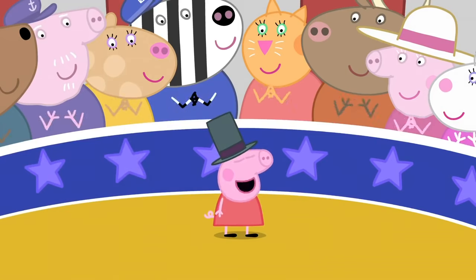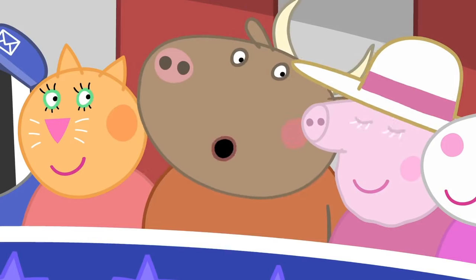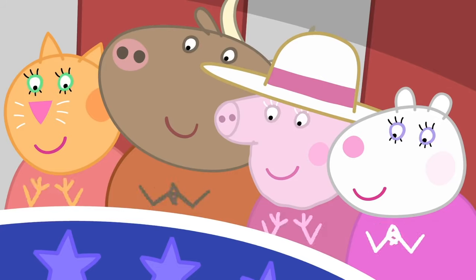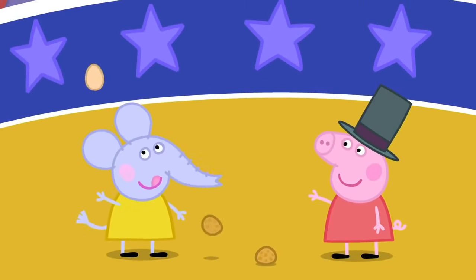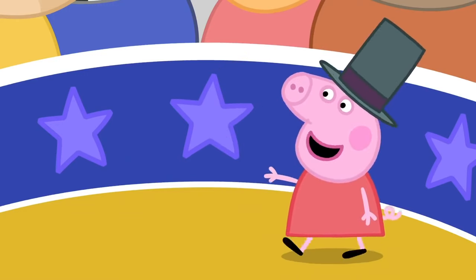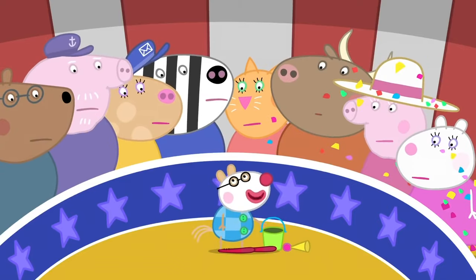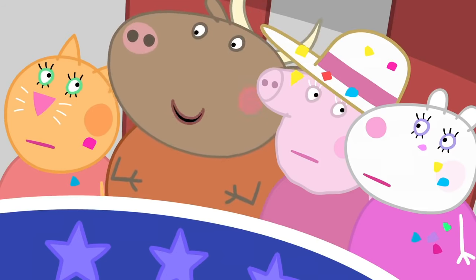Don't stop clapping, it's the strong Danny dog. I was a strong man once. I used to lift tractors. See Emily Elephant juggle potatoes and an egg. Now laugh a lot at Pedro Pony. He's a clown. Stop laughing. I haven't done the funny bit yet. Ah! That was the funny bit. That's what I call funny.